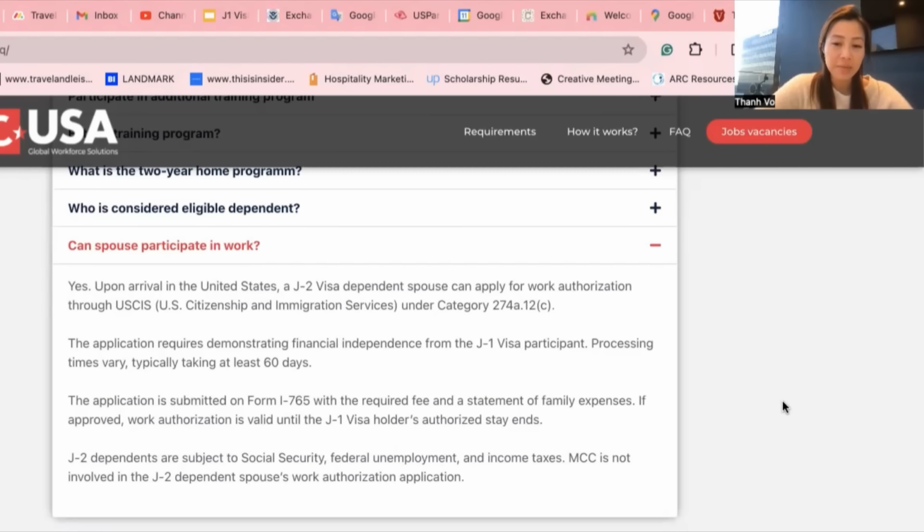J2 dependents are subject to Social Security, federal employment, and income taxes. MCC is not involved in the J1 dependent spouse work authorization application. So they will take care of your main application, but whoever wants to go with you, you need to do that separately for them, or they have to do it by themselves.